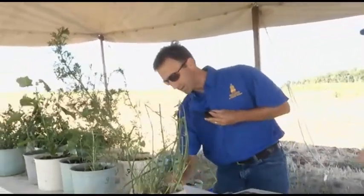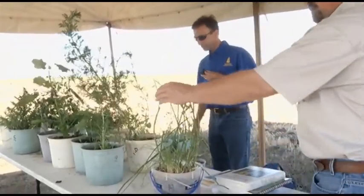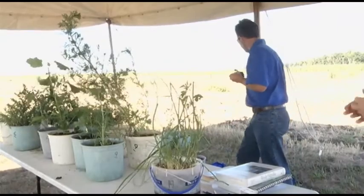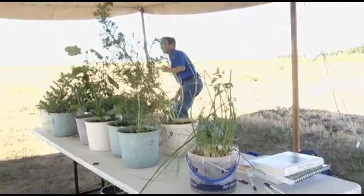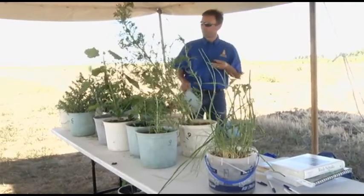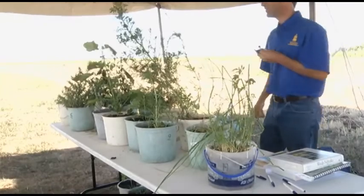What do we got here? 19? Kind of that snaky looking one? Scouring rush or nursery or something like that. How do you kill scouring rush? MCPA. Yeah, that's about the only thing that really does anything to it. And it barely does. That's what I'm getting at. Have you not had good luck with MCPA?